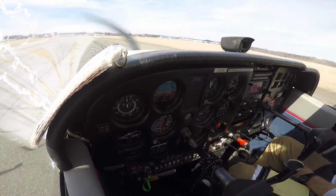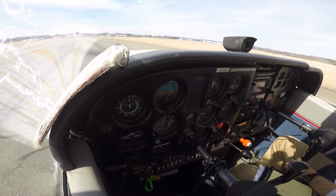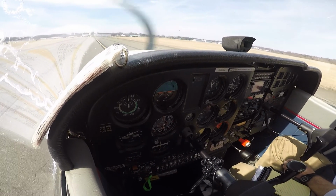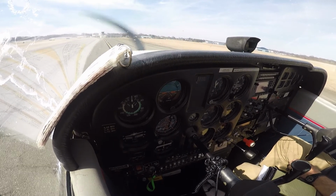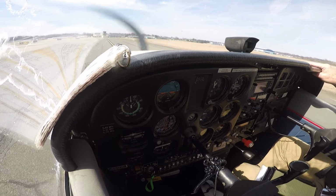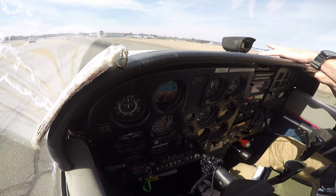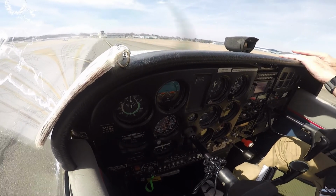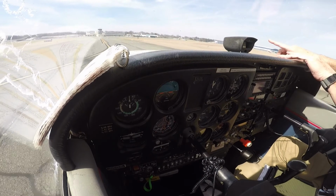Let me see, where are airplanes out of the flight school? Nobody's really near that jet over there. Yeah, I don't like it when those jets park there. Okay, it looks like we got one, two, three. You see the Cessna on our farthest right? We're going to park just to the other side of him. All right.